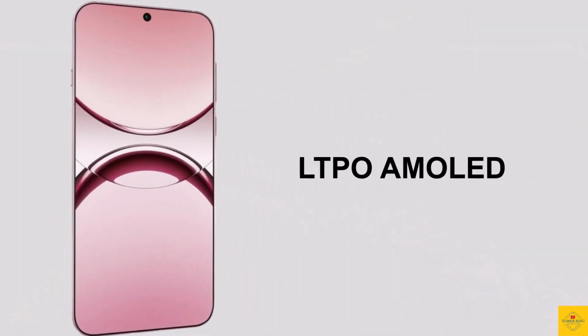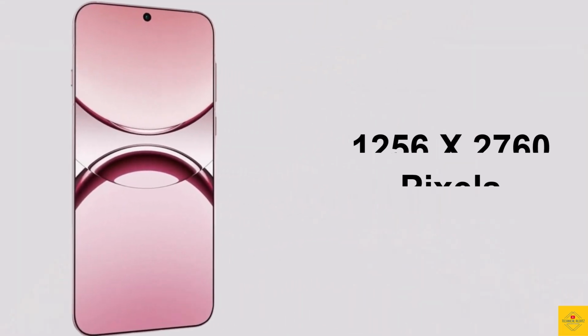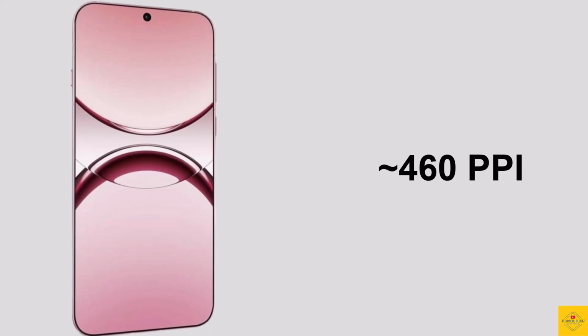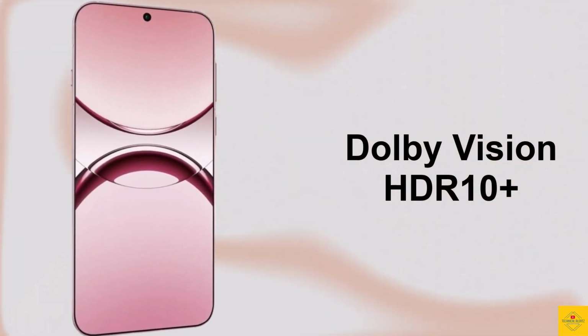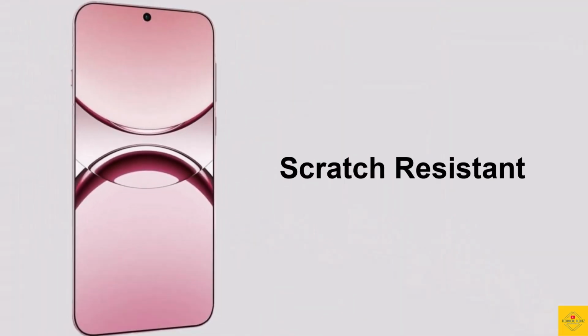This smartphone features an LTPO AMOLED display, with a 6.59 inch 1.5K punch hole display, resolution of 1256 by 2760 pixels, approximately 94.3% screen-to-body ratio, approximately 460 ppi pixel density, 4500 nits peak brightness, Dolby Vision and HDR10 plus color quality. It supports a 120 Hz adaptive refresh rate, and comes with scratch-resistant blast protection.